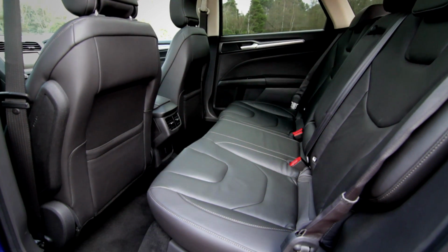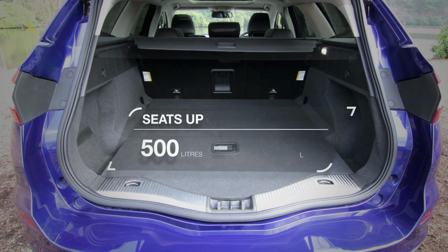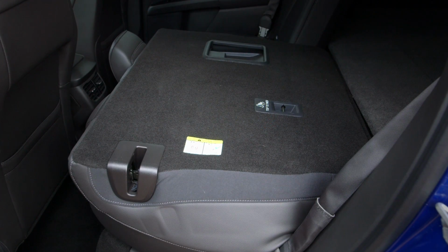simply sensational. There's a huge amount of space in the back for gangly adults, and even more importantly, the boot is absolutely massive. It gets even bigger when you fold the back seats down, and because they go pretty much flat, you get a nice level load area.